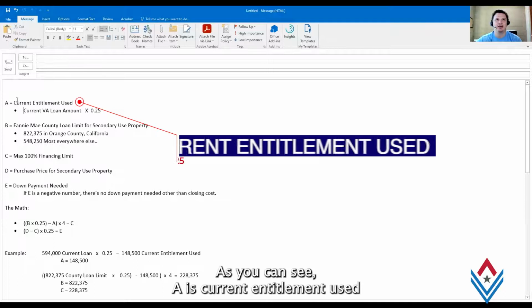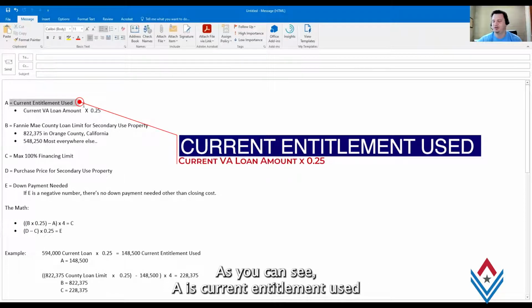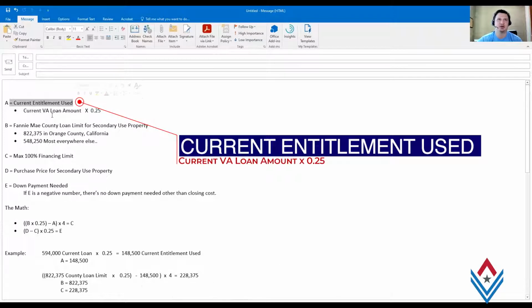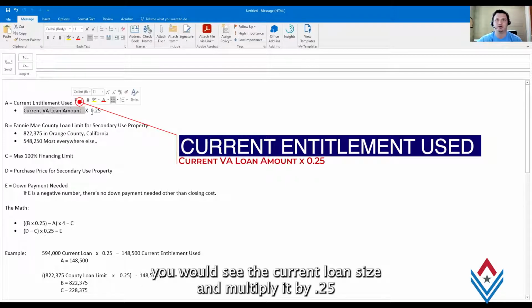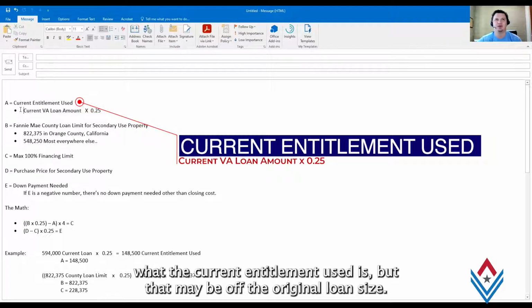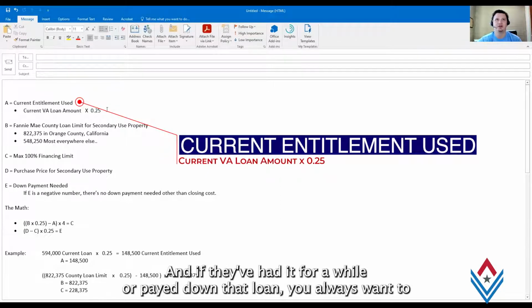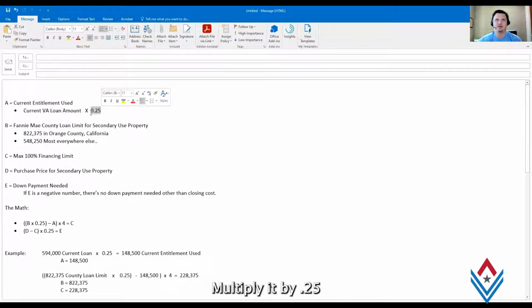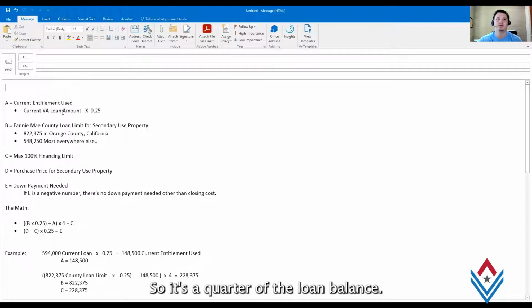As you can see, A is current entitlement used. There's a calculation to get to the current entitlement used. You take the current loan size and multiply it by 0.25. It does say on the certificate of eligibility what the current entitlement used is, but that may be off the original loan size. If they've had it for a while or paid down that loan, you always want to double check current entitlement used. Current loan balance, multiply it by 0.25. So it's a quarter of the loan balance.